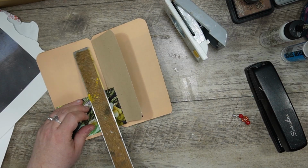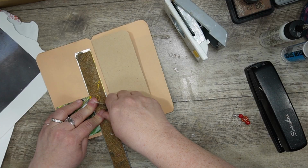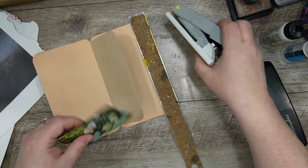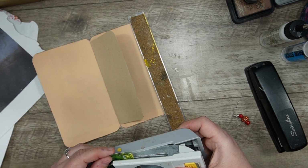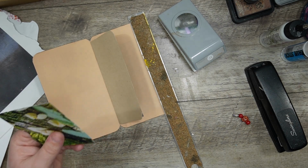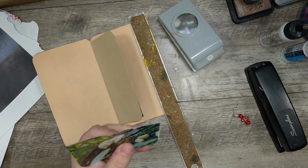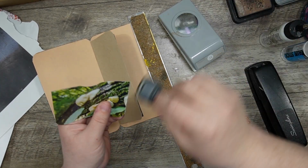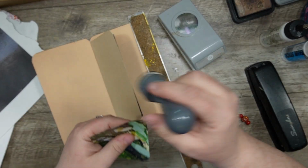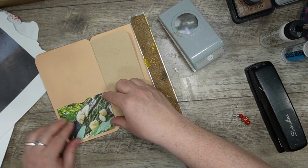And we'll thumb hole. And we'll round these bottom edges so that they go with the other piece of paper underneath. Do a little bit of inking here. I don't even need to back this. It's nice thick paper. Yeah, so that will go there.